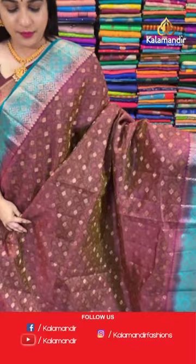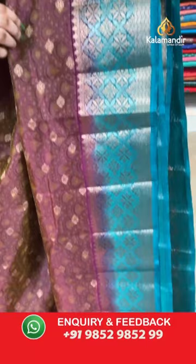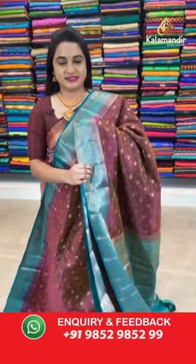Wow. Dark magenta and Rama green color saree. Yes, you can see all over body we have self-embossed design and floral diamond-shaped floral booties in copper saree. And the border, contrast border with zigzag weaves and floral brocade and drop weave in copper saree floral brocade.